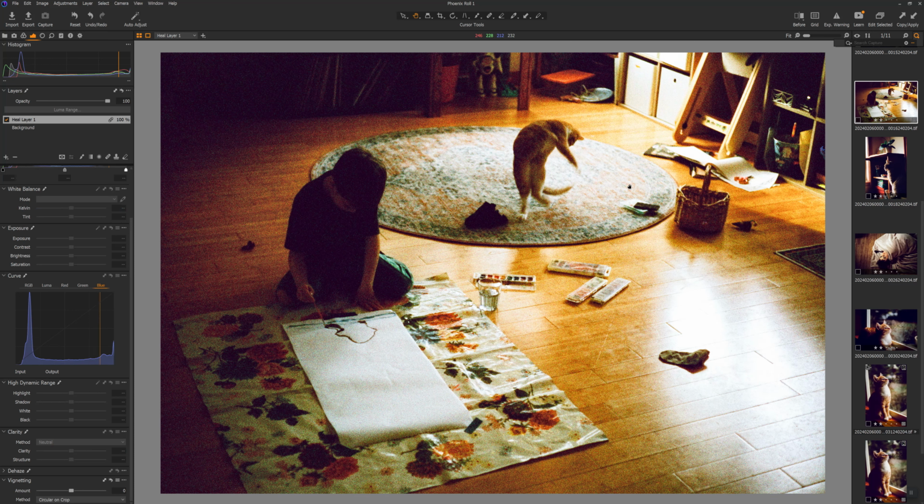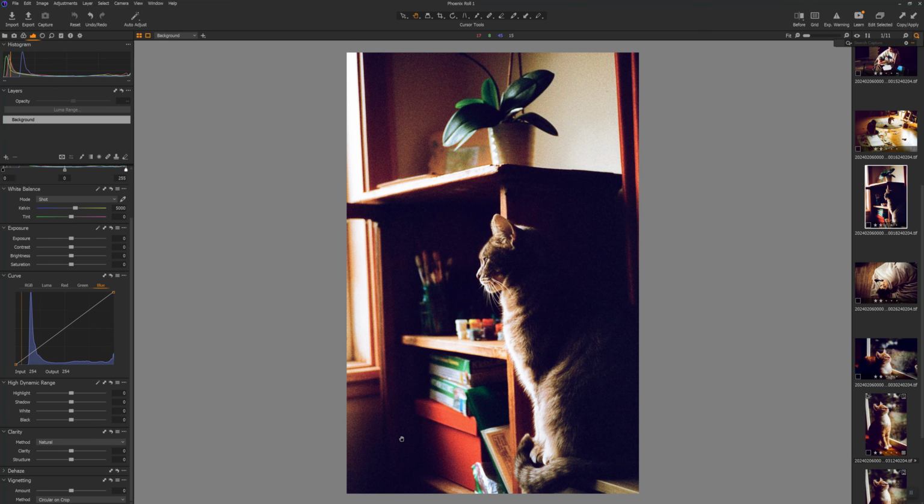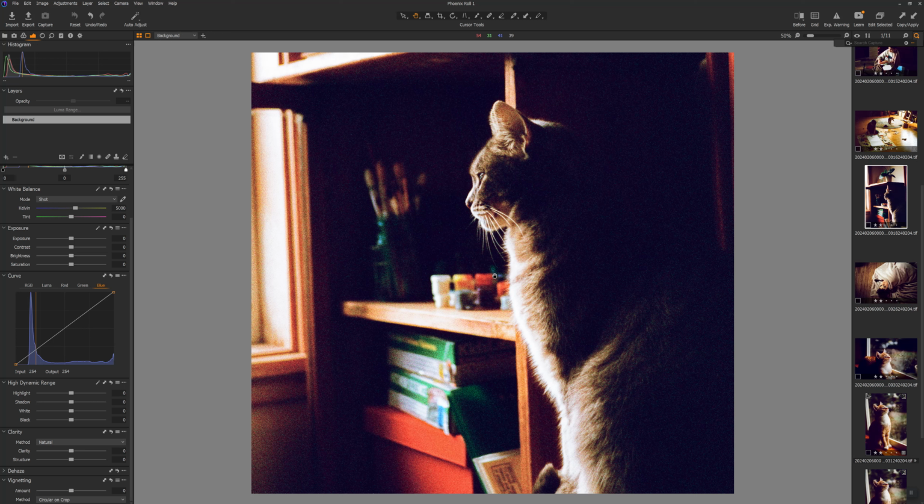I love this shot. This is the kind of shot I would take with black and white. But I think color really helps because of the colors here and my orange cat. And so I like that this was color film. I get my new kitten Amos going after his tail. My son is painting. So that's a winner.